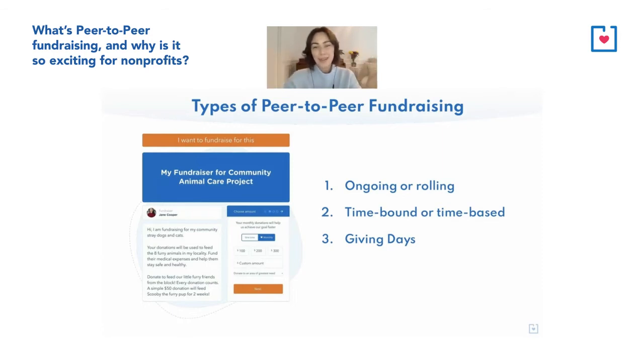Now, I'm sure that your wheels are already turning, thinking about the many different ways you can use peer-to-peer. So I want to share some types of peer-to-peer campaigns to help get you inspired. For what I've identified, there are 3 types of peer-to-peer fundraising: one, ongoing or rolling; two, time-bound or time-based; and three, giving days. I'm going to give you examples of all 3 of these.